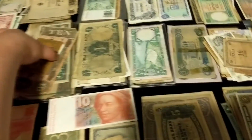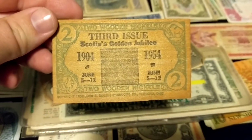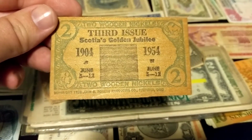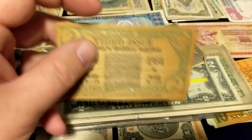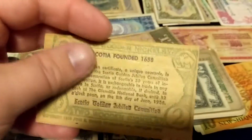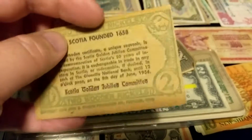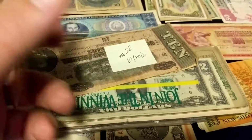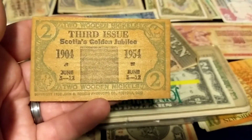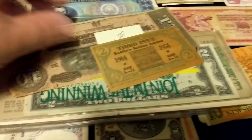Here's our American pile over here, so this is where I suspect we might find something cool. I thought this was cool, even if it's not worth anything. The 3rd issue of Scotia's Golden Jubilee. This is worth 2 wooden nickels, and this actually feels like it's on a piece of wood. You can see it kind of cracking a little bit. This is from 1954. There was a Golden Jubilee, and you could use this for trade. It's pretty cool. I don't know what it's all about.